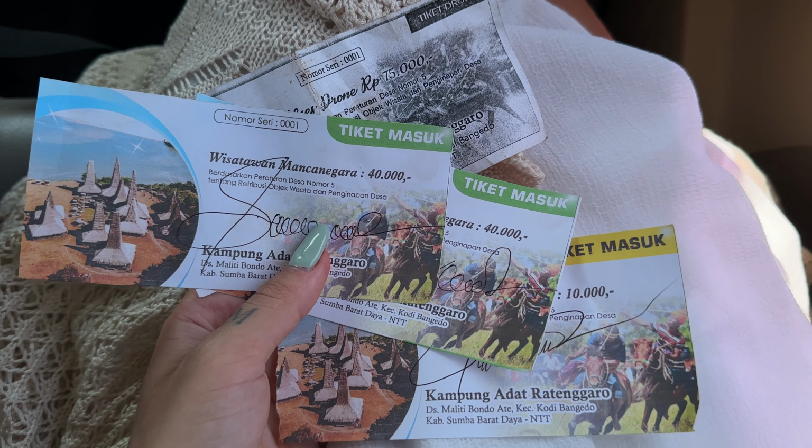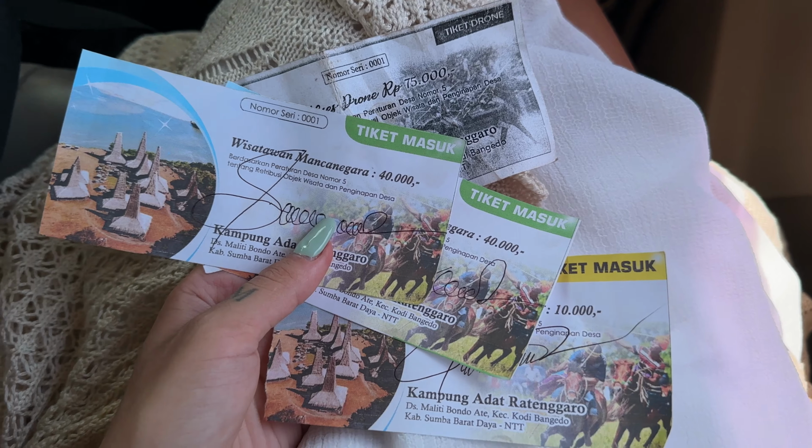However, I can definitely agree to what everyone says on this island, even the locals. This village is more about tourism and money, and you have to pay basically for almost everything, like the entrance, if you want to take photos and videos, if you want to fly a drone, you have to pay for everything. And if I have to compare both villages, I would say the first village is more, let's say, natural, but I love the experience in both villages and everyone was really kind.